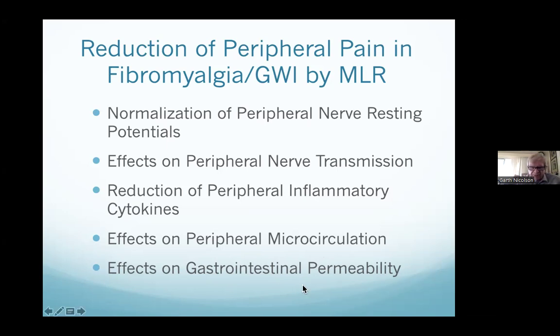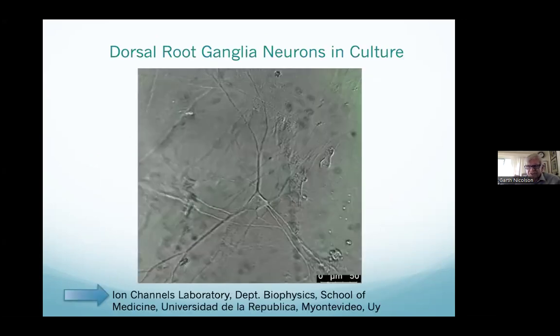And the membrane lipid replacement helps repair gastrointestinal permeability by repairing the epithelial lining of the gut and the endothelial cells that line that. All of that's very important. Now, we can show that in culture very nicely.